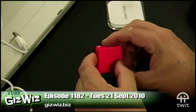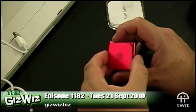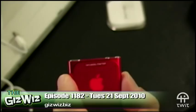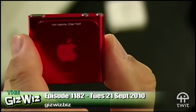Yeah, it's beautiful. And I don't think you can see this, but see that little white stuff right there? That's the engraving. It was free engraving. I can't read it, it was so small. But it's there. It's free engraving, so I shouldn't really look a gift horse in the mouth. It says Leo Laporte, Chief Twit. Oh, business write-off.